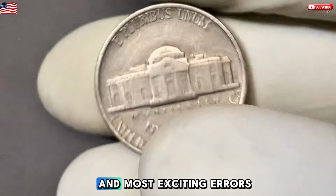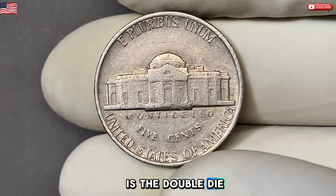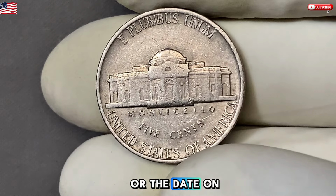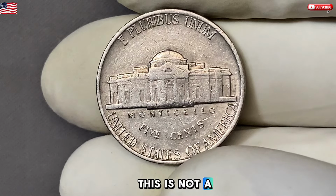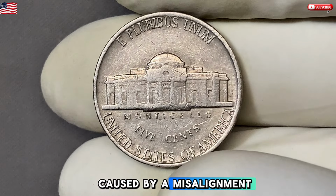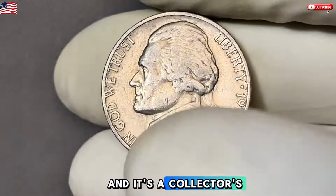One of the rarest and most exciting errors is the double die obverse, where you can clearly see doubling in the lettering or the date on the front of the coin. This is not a smudge or wear. It's a genuine doubling caused by a misalignment in the minting process, and it's a collector's dream.